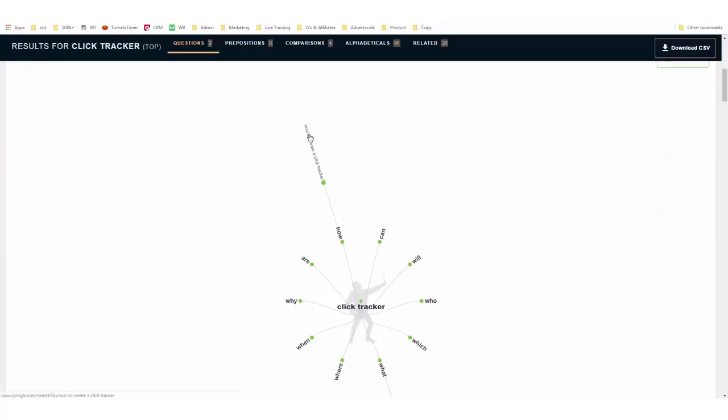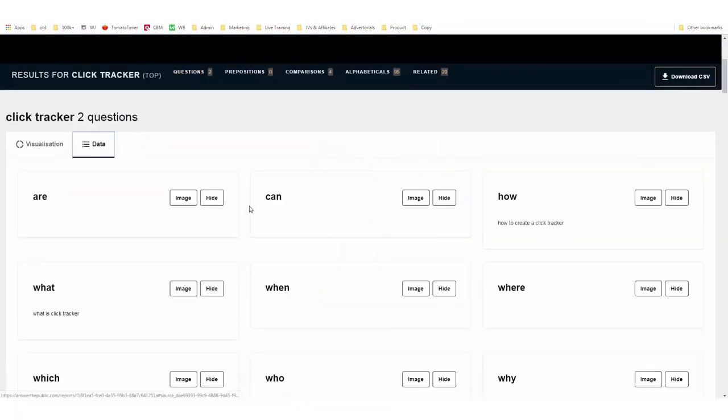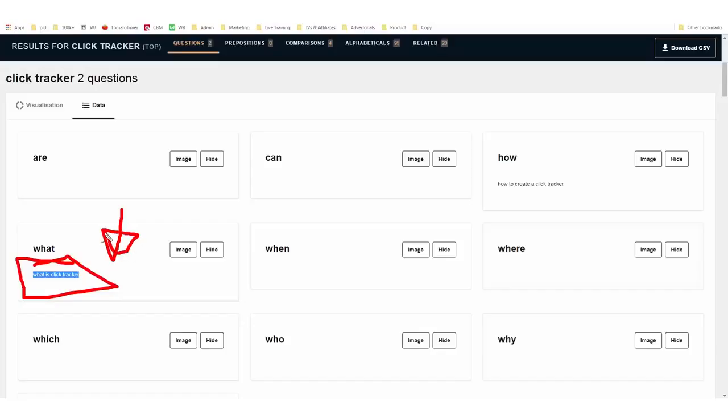So here we go. Here we have a search, how to create a click tracker. Okay, and let's actually find the data. What is a click tracker? And we also have how to create a click tracker. But we have very few terms. But maybe I would want to do a video on what is a click tracker so I could explain what a click tracker is just to people who are wondering what it is. Again, nobody's asking how can it help me or other stuff. It seems like there's not a lot of action on this keyword, so it might not be something that I actually pursue.